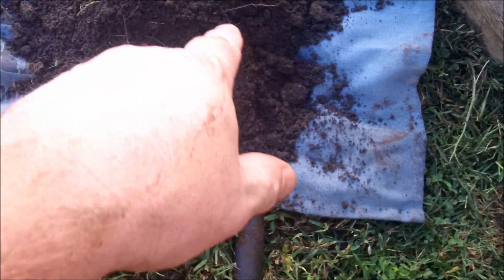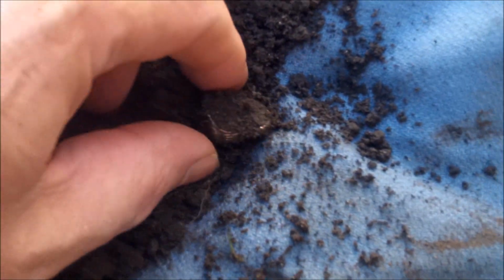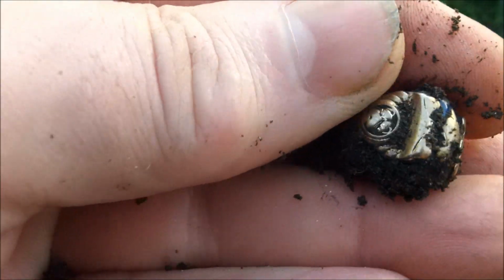I scooped out the last scoop of dirt out of here, and something fell over to the side here. You see that right there? I'm really thinking I might have a gold ring. Holy cow, it's been about a year since I got one. Look at this. Oh, it's gotta be. Oh, I think it's an old class ring. Look at this. Oh my gosh, it's really old.